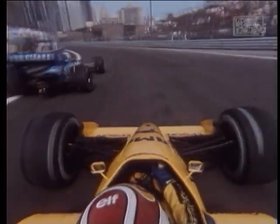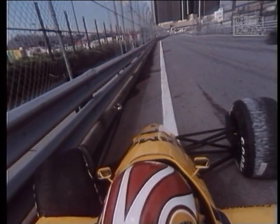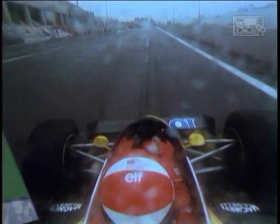Oh yes, and if you're wondering about Señor Piquet's shunt, it's coming up about now. Oh well, it can happen to the best, can't it? We'll turn a blind eye to that one, Nelson. So far, all these laps have been run in the dry.